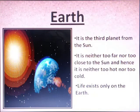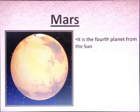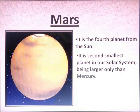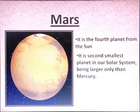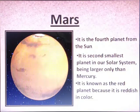Next we have Mars. Mars is the fourth planet from the Sun. It is the second smallest planet in our solar system, being larger only than Mercury. It is also known as the red planet because it is reddish in color.